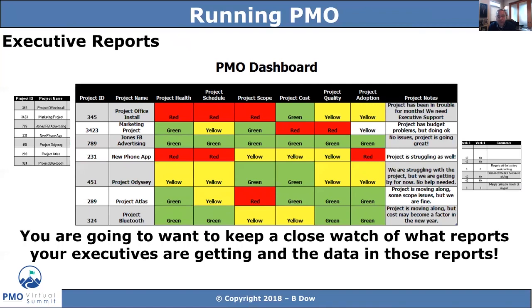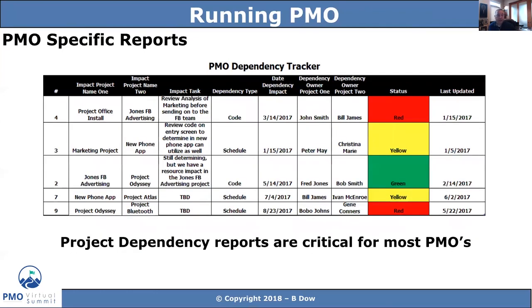So first thing, though, I highly recommend is you watch and track what you're giving your executives. So you want to stay on top of that, right? So you're providing dashboards or milestone reports or resource reports, whatever they are. If the executives are getting them, you're getting them, and you're ensuring the quality is there. So start with that. Then when we talk about specific reports, one of the things I think is critical to set up is a dependency tracker, right?